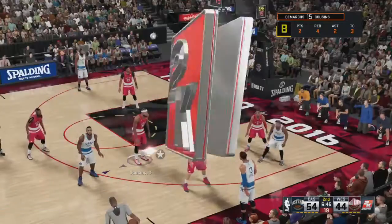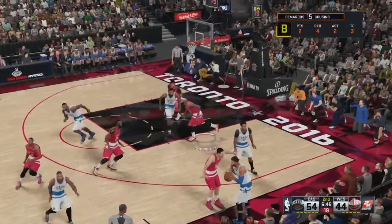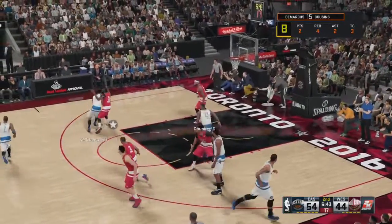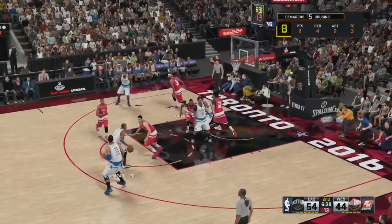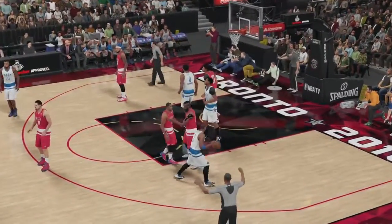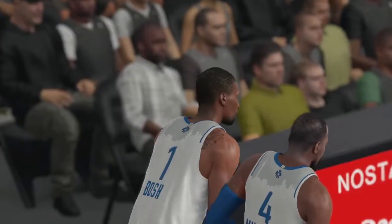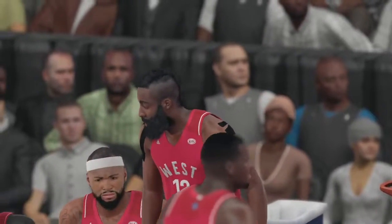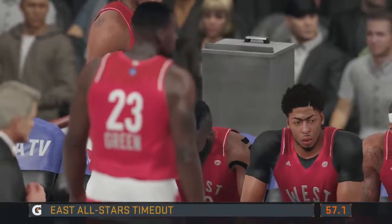And some changes here for the West All-Stars. Davis is checked in for Leonard. Harden comes in for Draymond Green. And Paul subbed in for Steph Curry. And then for the East, Andre Drummond's checked in for Bosch. DeRozan comes in for Butler. And it's Kyle Lowry in for John Wall. And the East All-Stars call time here.